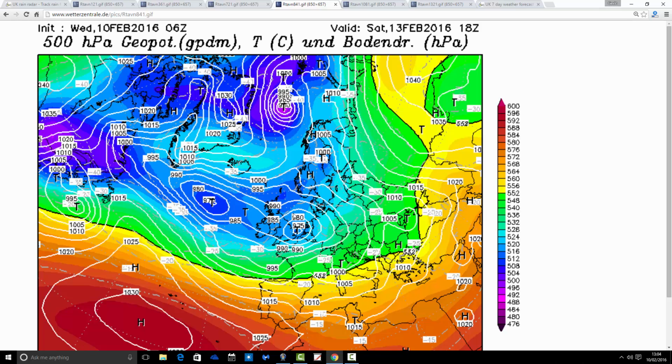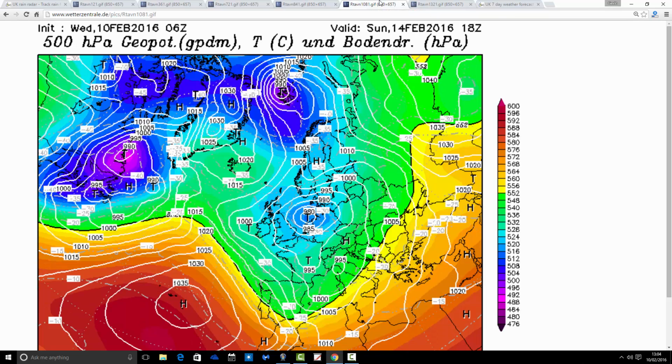A big contrast in temperatures on Saturday. Even in the north of Scotland, probably no better than around 1 or 2 Celsius, but the far south of England could be up to 10 or 11. And in between, of course, that's where we've got all of the rain and the snow on the boundary, dividing the cold and the mild temperatures.